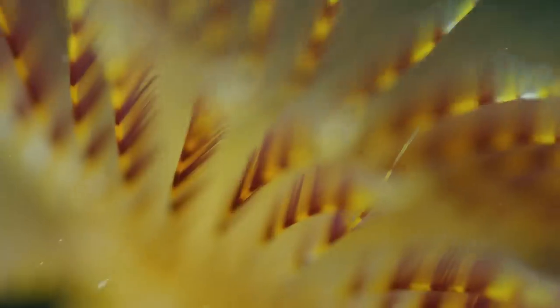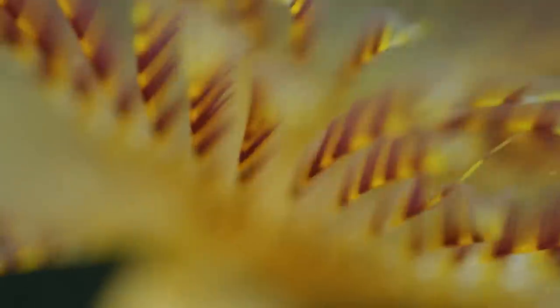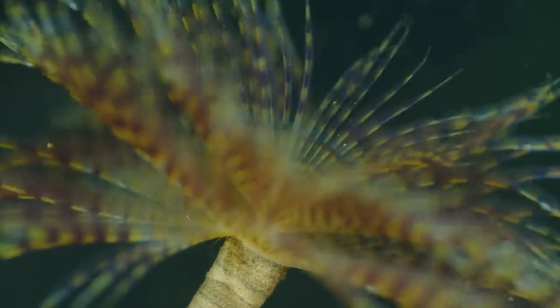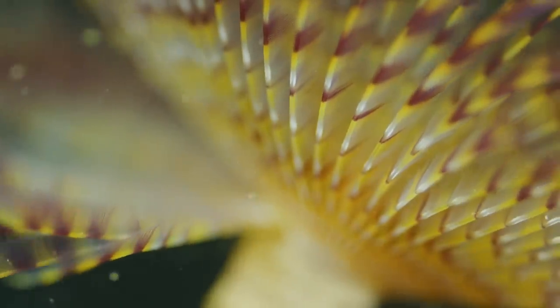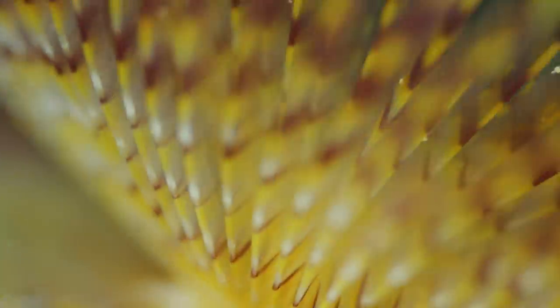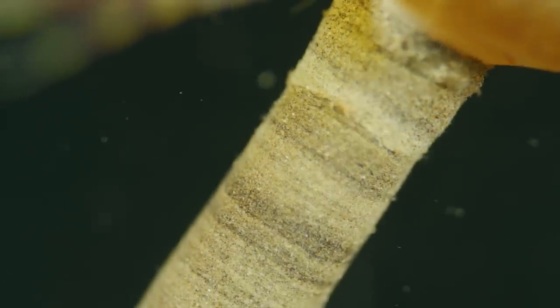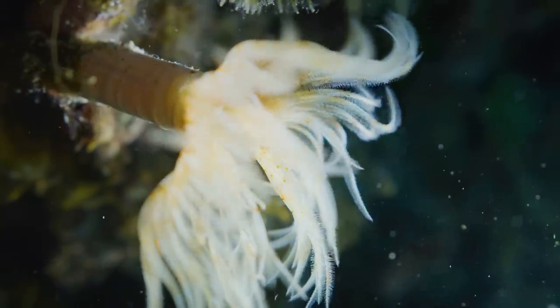Believe it or not, this is actually a worm, even though it has a much more graceful countenance than its normal drab relatives. This fan worm has two rows of orange banded tentacles which collect wandering plankton. This worm tailor makes its tube-shaped residence from hardened mucus. At the slightest hint of danger, it retracts quickly into its tube.